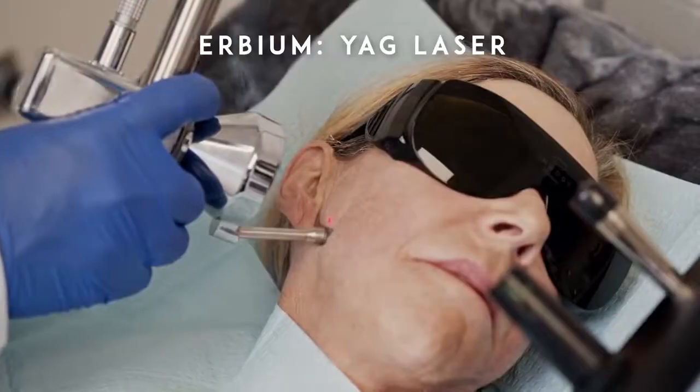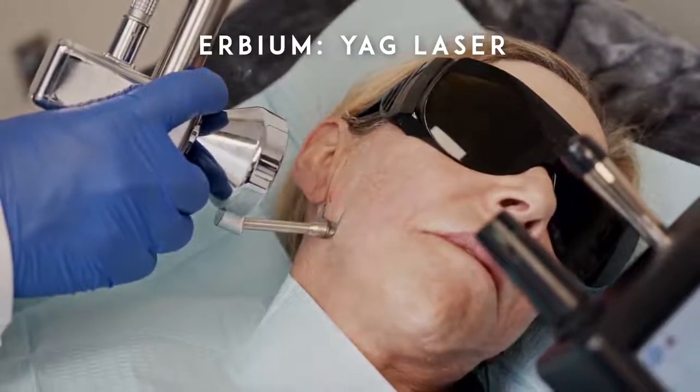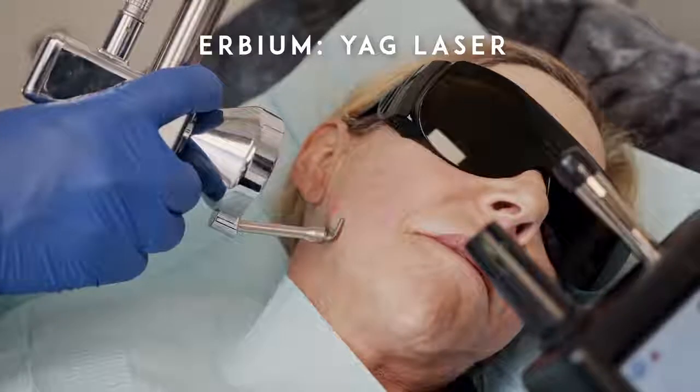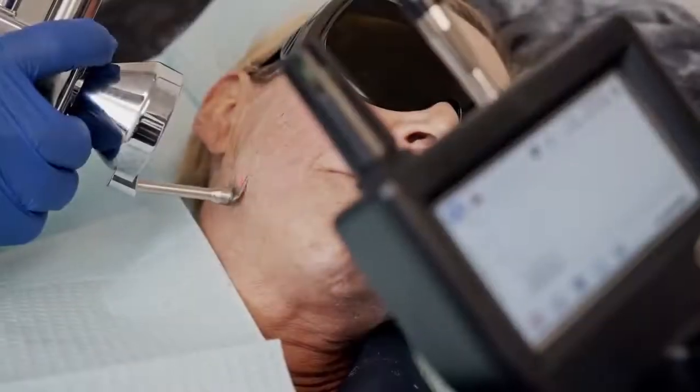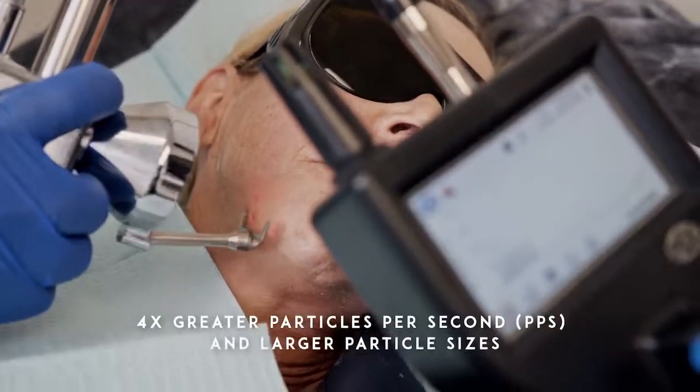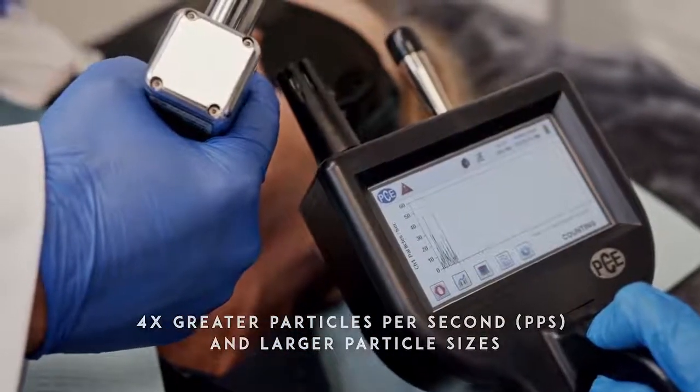This is the Erbium YAG 2940 nanometer laser made by Cyton. This is a popular aesthetic device for resurfacing of the face. The particle reader is consistent with this visual plume effect, demonstrating nearly a 4 times greater particle per second recording, as well as larger particle sizes.